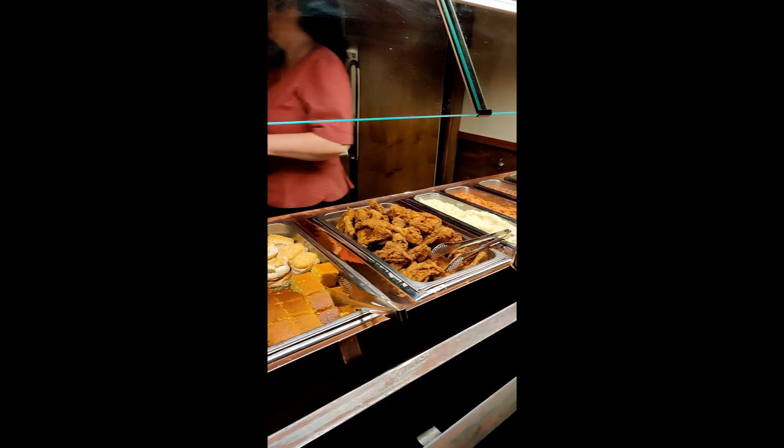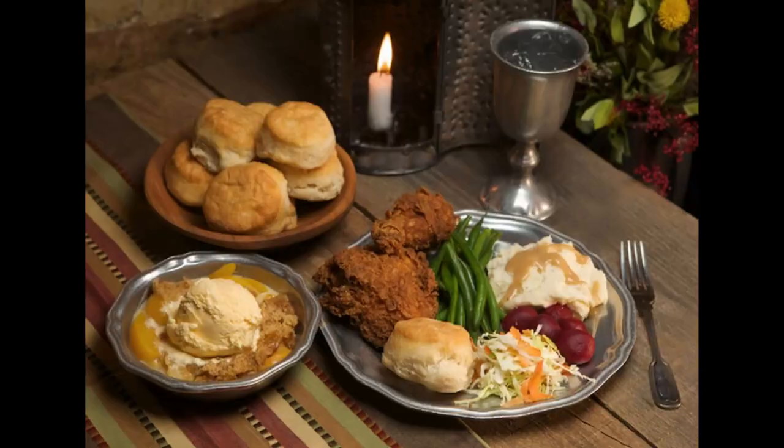Although there isn't a lot of variety, the food they serve is delicious. It consists of southern fried chicken, homemade mashed potatoes and gravy, stewed tomatoes, black-eyed peas, green beans, coleslaw, whole baby beets, cornbread and biscuits, and of course my personal favorite for dessert was peach cobbler.